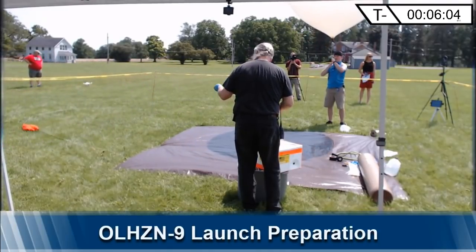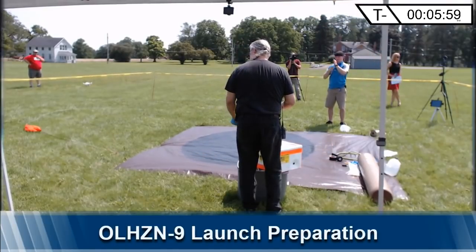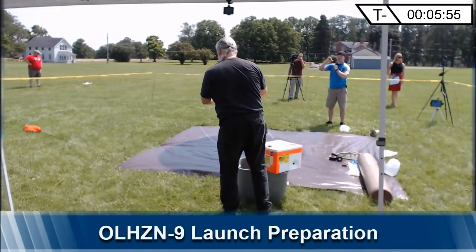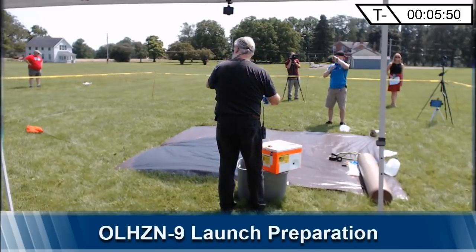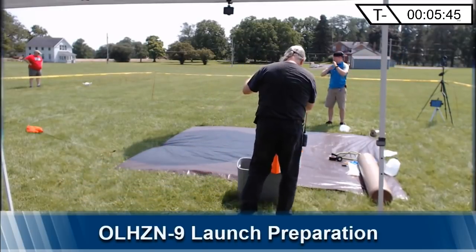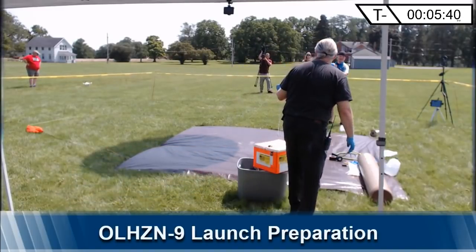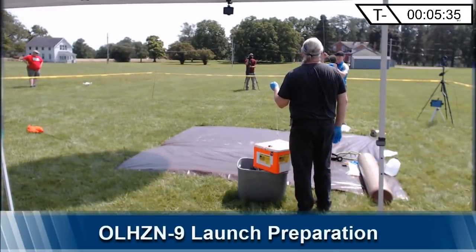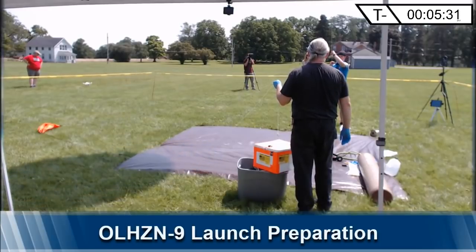Copy that. Power on quadcopter for GPS acquisition. Roger that. 10-4. I just got him. Just for redundancy, really. Standing by for T-minus 5 minutes.